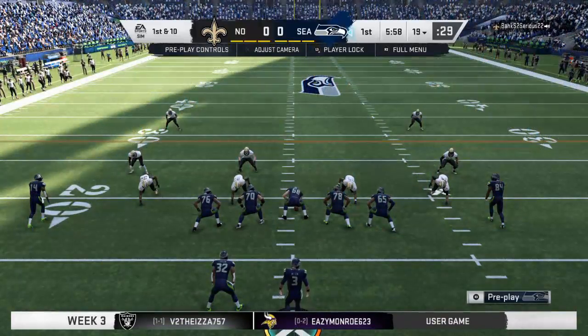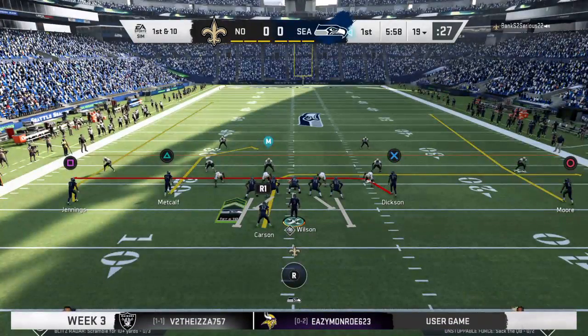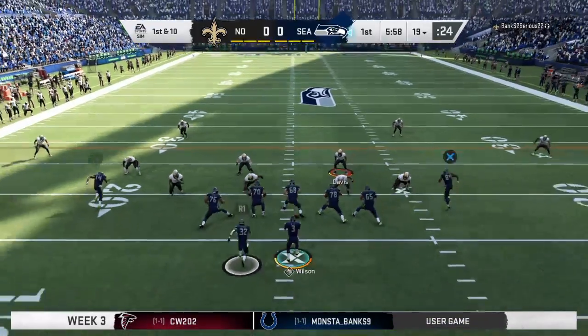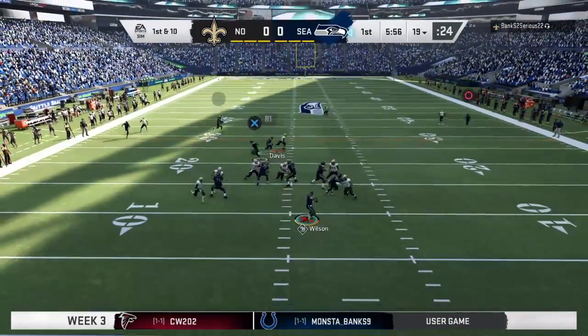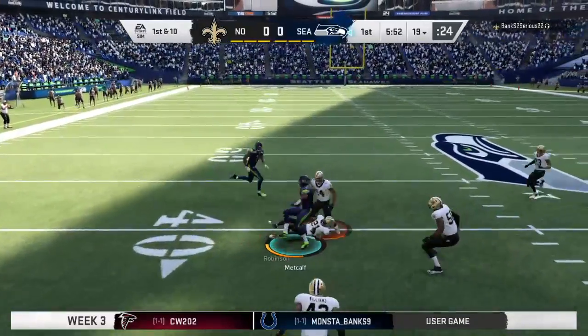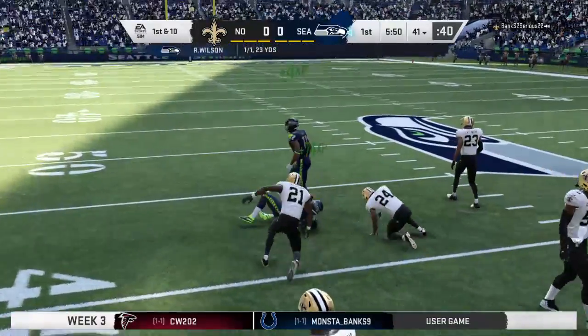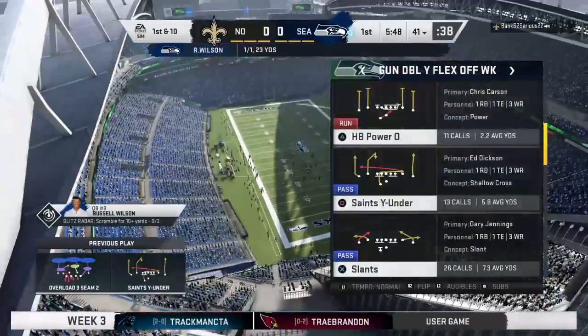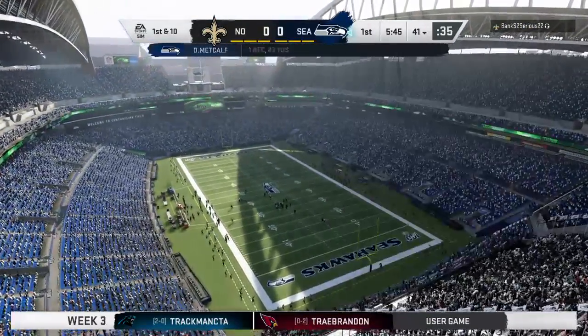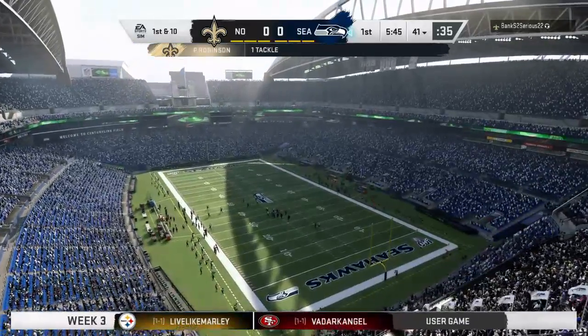Move the team. Mark 47. Watch the curl. Watch the curl. Throwing now, Wilson on first down. He will find the rookie from Ole Miss. That's DK Metcalf. And they're going to get this beyond the 40 before he's taken down. 23 yards, the final tally.